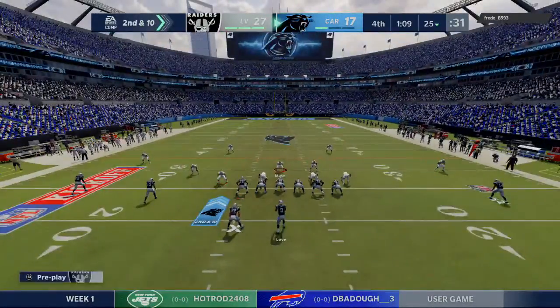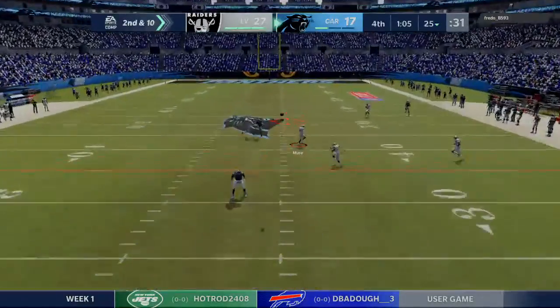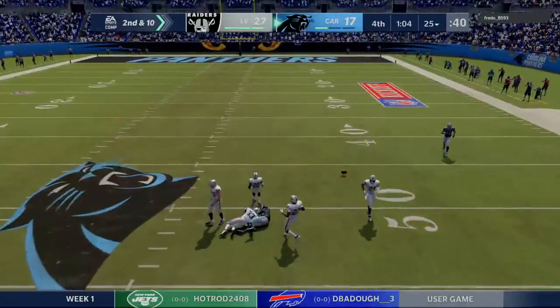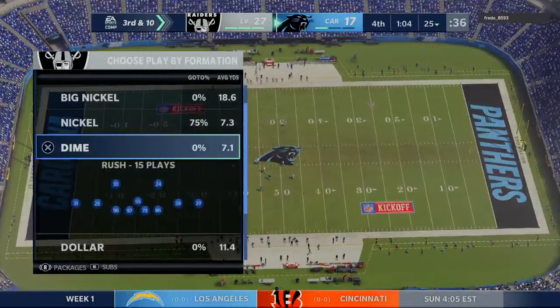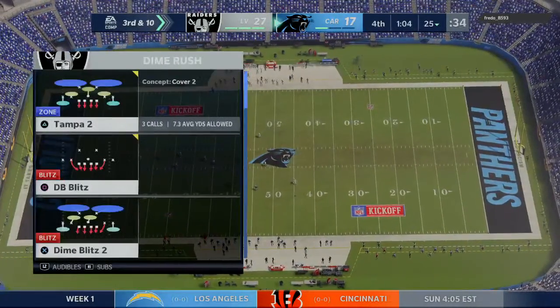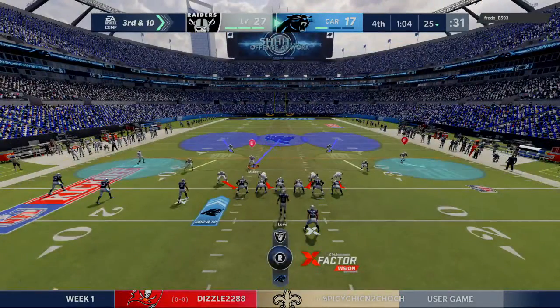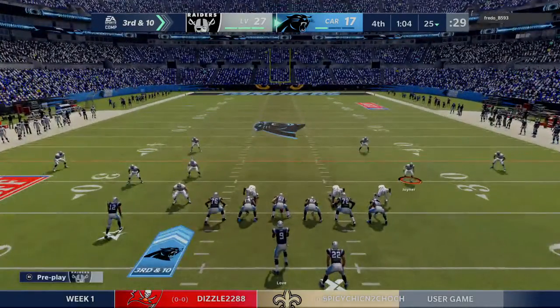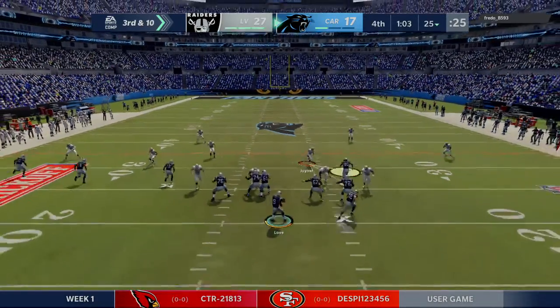An incomplete pass leads to 2nd and 10 from the 25. And that'll be incomplete. Took a pretty good shot as he tried to pull that one in. Couldn't hang on, 3rd down. Coverage defensively. Going with a dime look on defense. 2 extra defensive backs on the field and covered up essentially every blade of grass. That allowed them to disrupt the play.